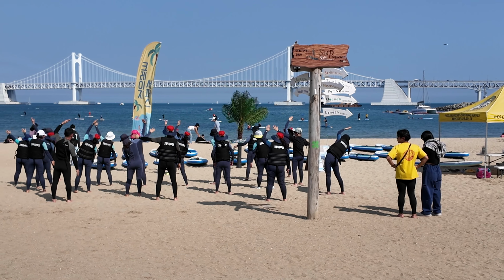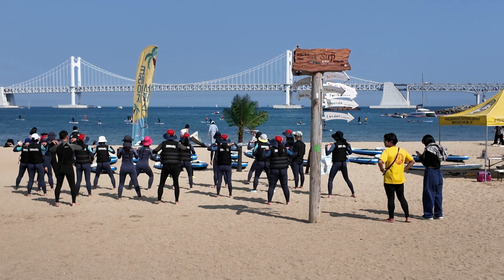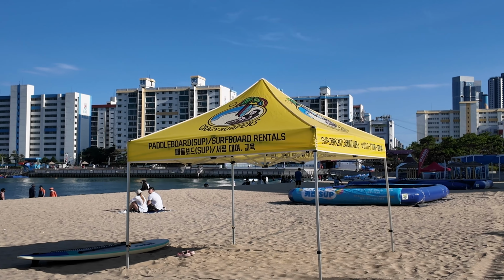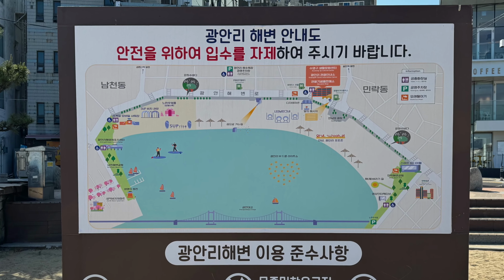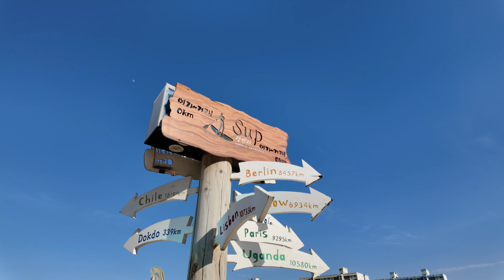It's designated a stand-up paddleboard area because of the nice rolling waves that come in, and it's about a 400-meter stretch that has this designation. There's also international tournaments here.